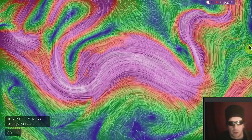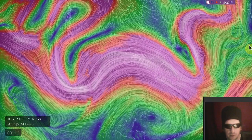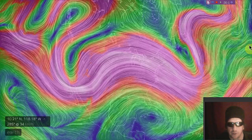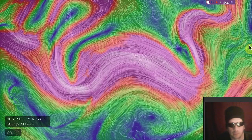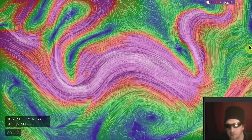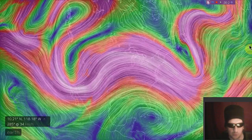Here's the jet stream behavior in that same area. And you can see extreme meridional jet stream flow. In fact, part of the jet stream is moving east in some of these areas. Part of the jet stream is moving west in some areas. Now, normally the jet stream moves west to east. If you see it moving the other way, well, let's just say that's weird.